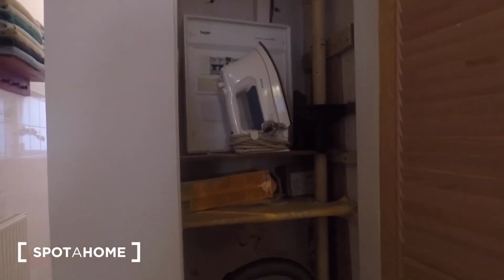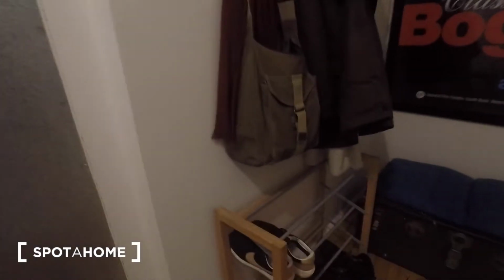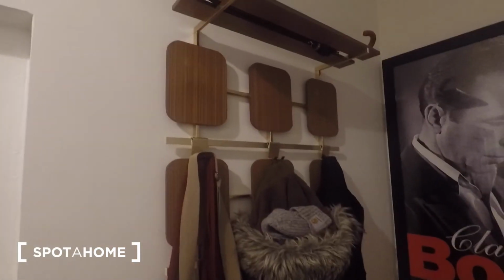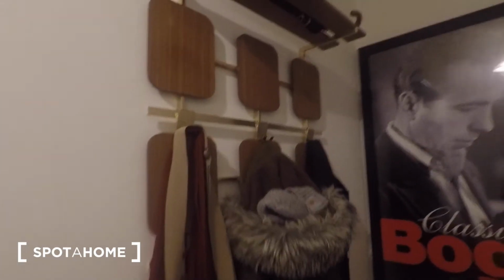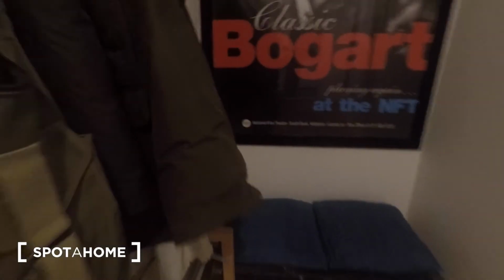In the hallway, you've got this small storage cupboard with a Hoover in it, an iron, and Hoover bags, as well as connectors for the Hoover, as well as your electric box. A free-floating shelf, a wooden chair. Here you've got your speaker answering phone and a very safe door with an additional lock. And here your shoe rack and vintage cloak rail shelving system, and a chest with two cushions on it that can function as a seat, as well as a full-length mirror.